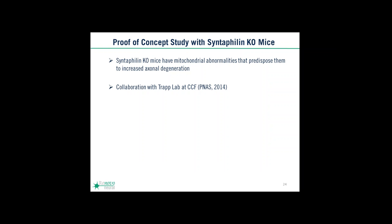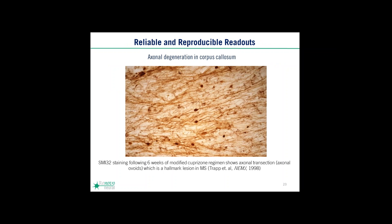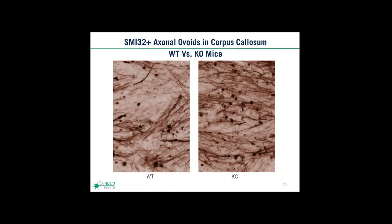But what we did was we worked with the syntophilin knockout mice. These are transgenic mice which have mitochondrial abnormalities that predispose them to increased axonal degeneration. And this is a collaboration with the Trapp Lab. This paper is actually now published online in PNAS. I'll be happy to provide more information. But basically, the concept here was, what happens if we treat syntophilin knockout mice with cuprizone? Our hypothesis would be the number of axonal ovoids will go up. So that's exactly what happened.